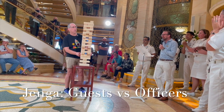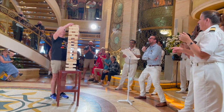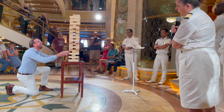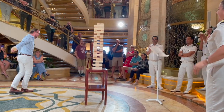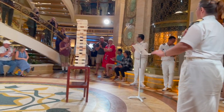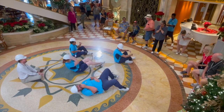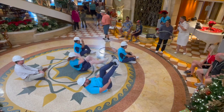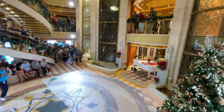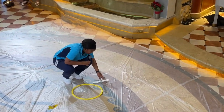We played several games in the Piazza area. For example, Jenga, in which guests versus officers were pitted against each other. It was quite an interesting game of Jenga since we were on open water, and in addition to our own skills or lack thereof, there was also the ocean to deal with. Another activity was human ring toss using hula hoops and humans. And then the egg drop contest, in which guests were encouraged to come up with creative ways to protect an egg as it was thrown from 2 decks above.